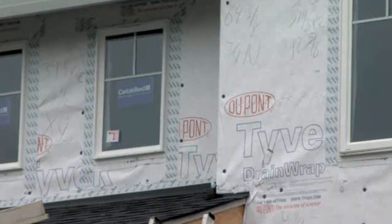Thanks, Steve. Now that we've looked at the details inside the house that make an energy efficient house, let's go outside and take a look at some of the detailing that goes out there, okay?